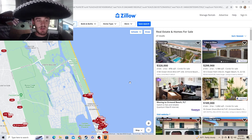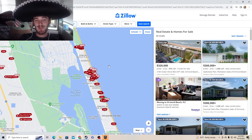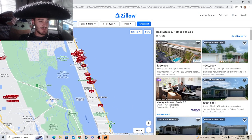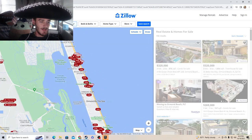Hey y'all, today we're gonna do a little Ormond Beach Zillow review. More of not really a review, but seeing what houses are for sale in Ormond Beach. I'm pretty sure this is one of the cheapest beach areas in Florida on the East Coast.